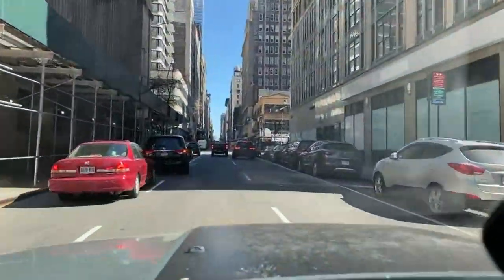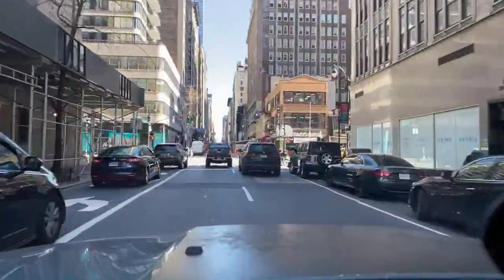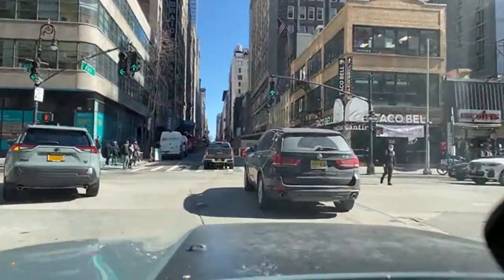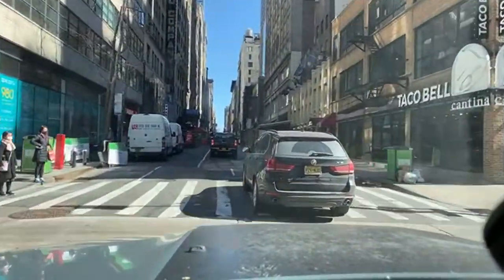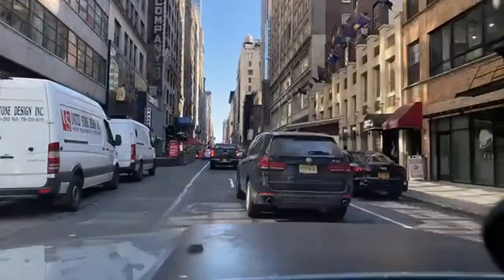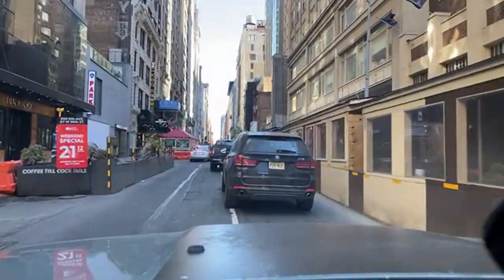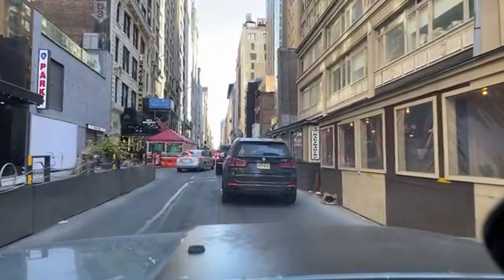Yeah, so let's flip this back so you can see the chaos that is New York. It's chaotic, guys. Now, if you look up to the left and the right, there's buildings everywhere. Every square inch of Manhattan is used.